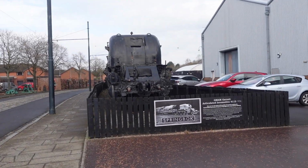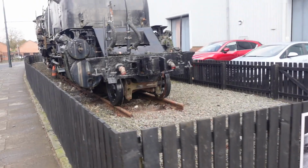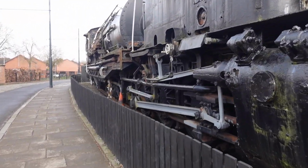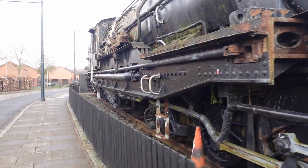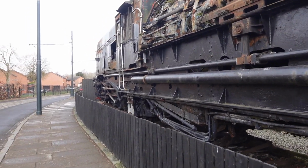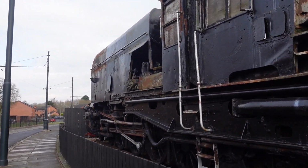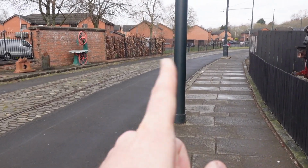It says here Springbok articulated locomotive, 1956. Absolutely incredible. This is just sitting here, you can just walk around. I'm probably going to say that all day, because there's some pretty awesome things here at this museum and the outside exhibits. This is still the tram now.